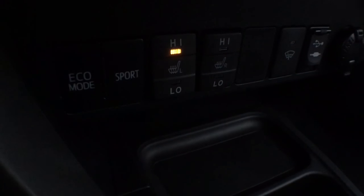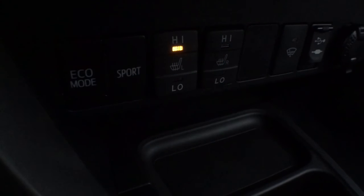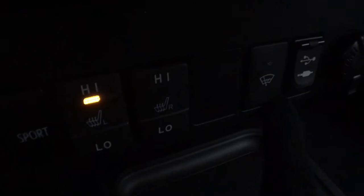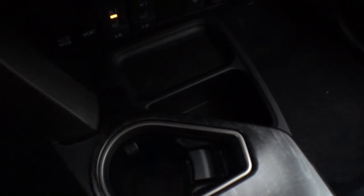We have our heated seat controls for both your front seats with high and low settings. This here is our windshield wiper de-icer. Absolutely fantastic feature in the winter. And this is where you're going to find your USB input, your auxiliary input, and a charging outlet. And of course, we've added a second one just underneath there. I know it's quite dark, but there's a second one just here for you. While you're charging your phone, this little spot kind of has like a sticky pad at the bottom, so your phone won't slide around when you're on the road.